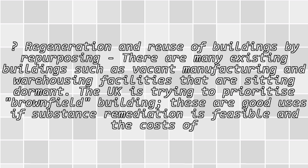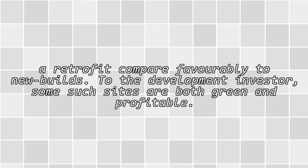Regeneration and reuse of buildings. By repurposing, there are many existing buildings such as vacant manufacturing and warehousing facilities that are sitting dormant. The UK is trying to prioritize brownfield building. These are good uses if substance remediation is feasible and the costs of a retrofit compare favorably to new builds. To the development investor, some such sites are both green and profitable.